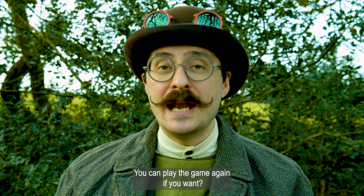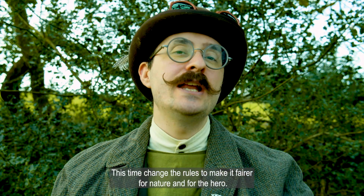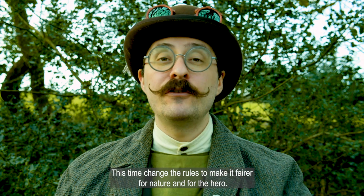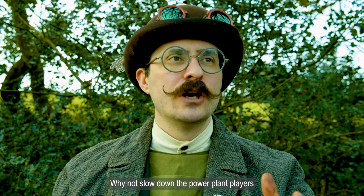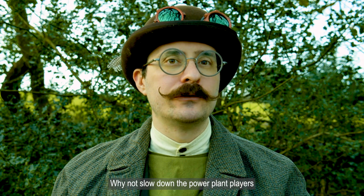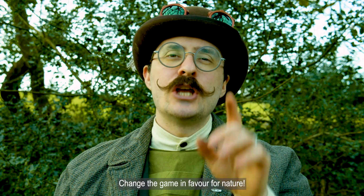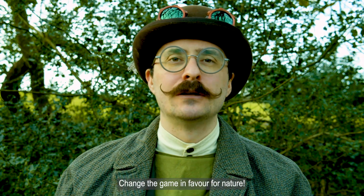You can play the game again if you want. This time, change the rules to make it fairer for nature and for the hero. Why not slow down the power plant players? Maybe make them only carry one ball. Change the game in favour of nature.